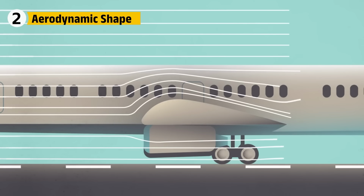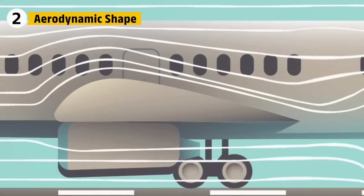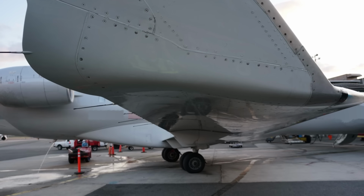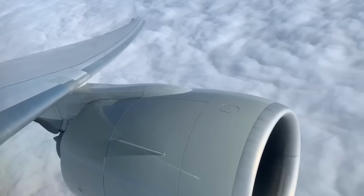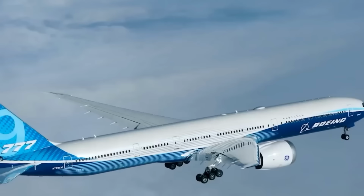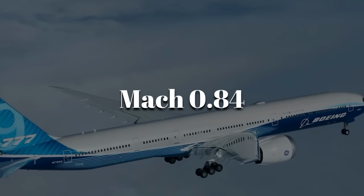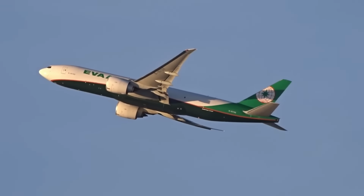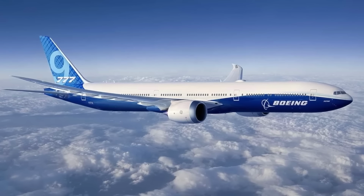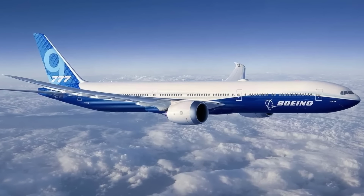At the heart of the 777's wings is its aerodynamic shaping. Boeing used supercritical airfoils which flatten the top curve of the wing. This subtle change reduces drag at high speeds, especially near Mach 0.84, the 777's typical cruising speed. It may not sound dramatic, but over thousands of flights, this design saves airlines millions in fuel costs.